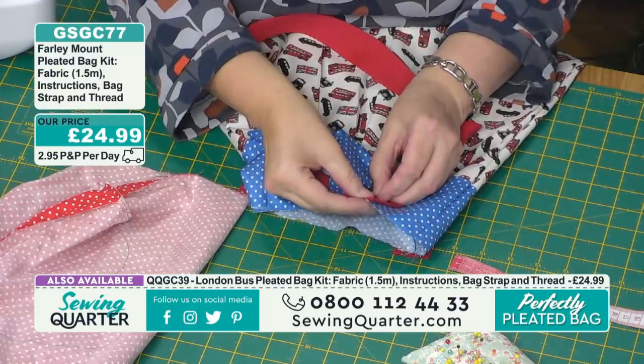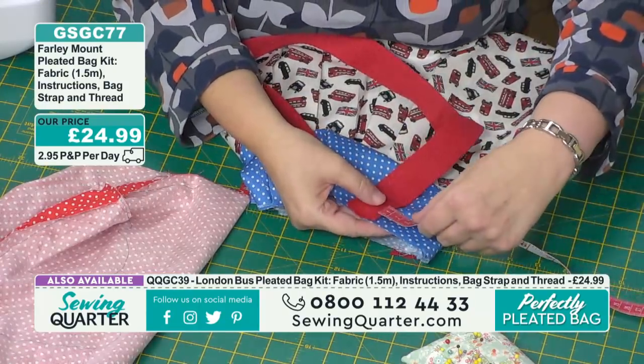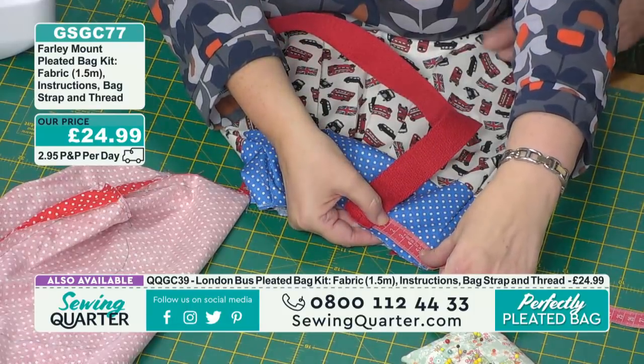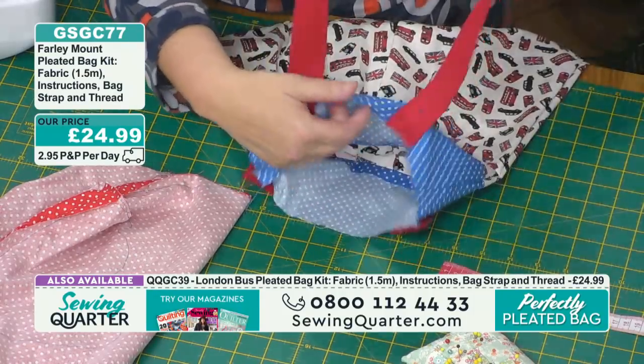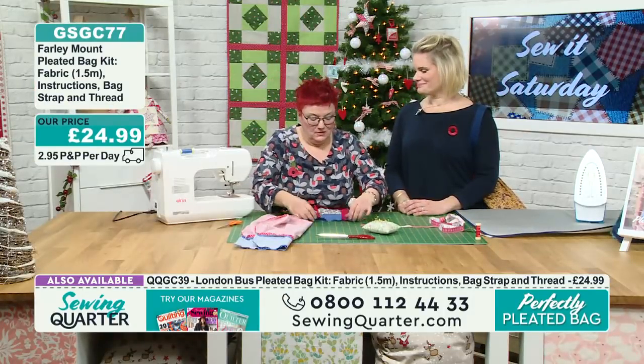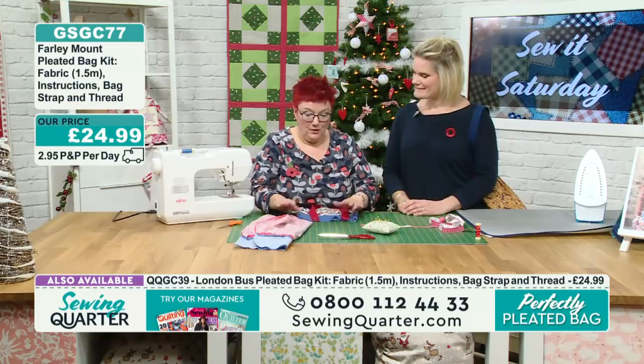So 2 inches. Let's double check that again. Oh, I always do. Double check. Smack on 5 centimetres to the seam. Is it twisted or is it good? Are we okay? We're good. Hooray. So, and then what you do, you should tack that, but I'm going straight for it.